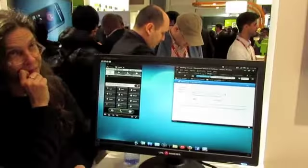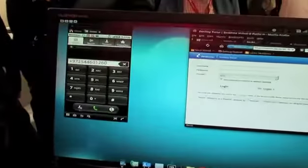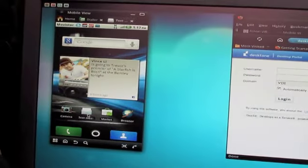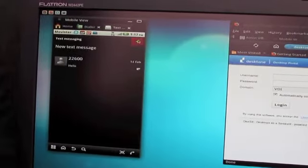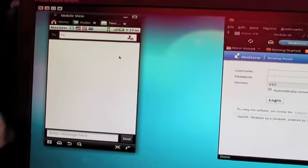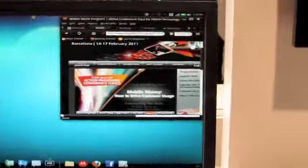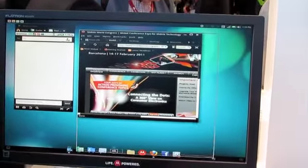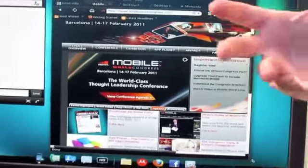Same for SMS? Same for SMS. I'll get a drop down: you have a new text message, and I can, if I go to my home here and go to my text messaging, text message just like I can using my phone. Over this side, we have a full Firefox web browser. This browser is only initiated when I dock the phone. I can't use this web browser as the phone on its own.